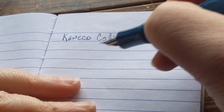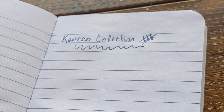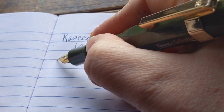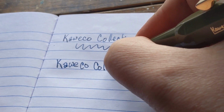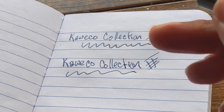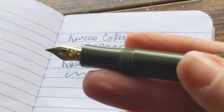I just really love the feel of the nibs too. They do have a tiny touch of feedback, but it's not as scratchy to me as the Lamy Safari is. A lot of pen enthusiasts will recommend the Lamy and the Kaweco Sport as two of their recommendations for a first fountain pen, and I think those are two great recommendations.